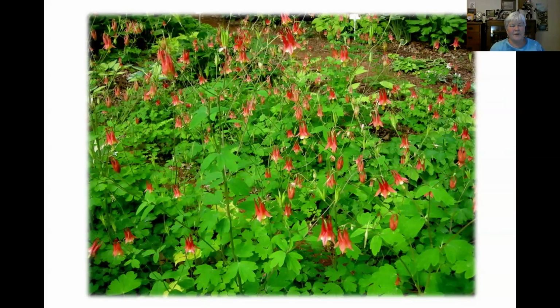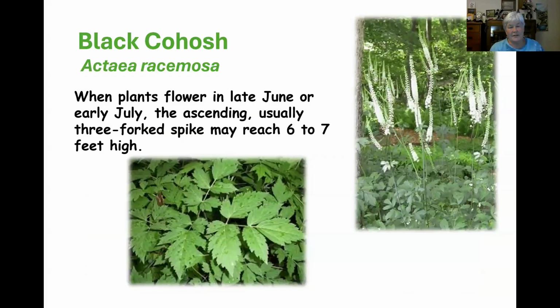Black cohosh is one that you're going to see blooming much later in the season. It's June or early July, and it sends the flowers way up above the foliage. I have some behind a park bench here at the nursery, and it's almost like the flowers are reaching over the park bench to try to grab you. But it has such a different look that it's really nice to use in the back of a border.